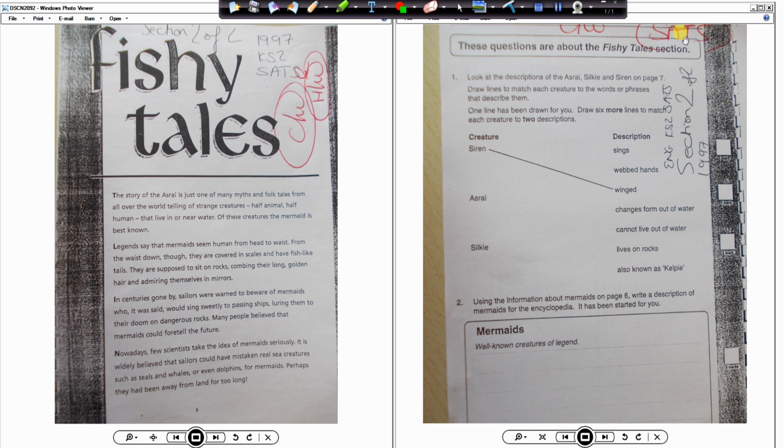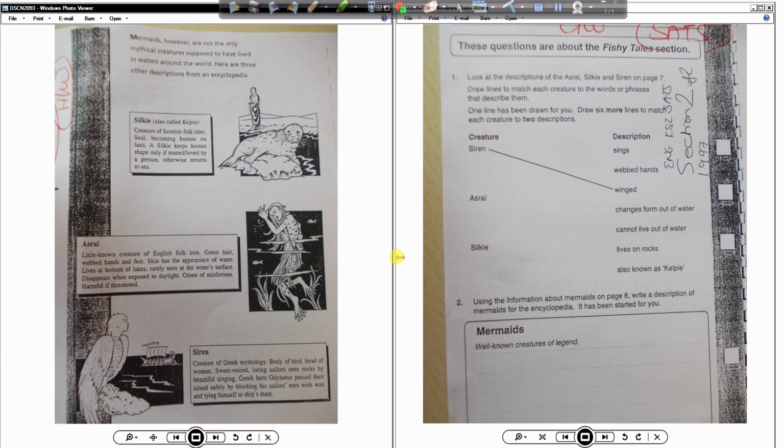Lesson 2, we're going live, folks, now, right? Of the Azrai, Silkies and Sirens on page 7. Okay, so we go forward. Here we go. Draw lines to match each creature to the words or phrases that describe them.